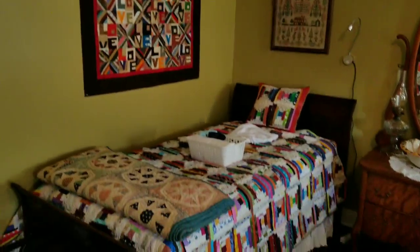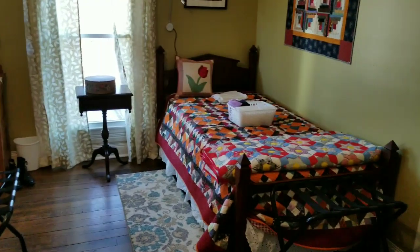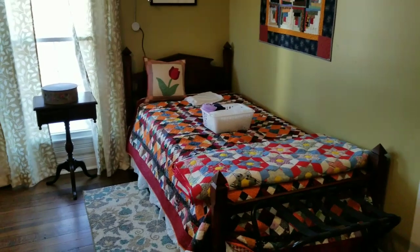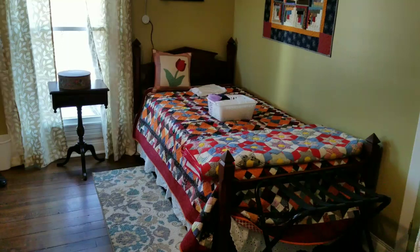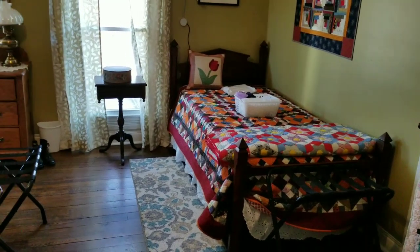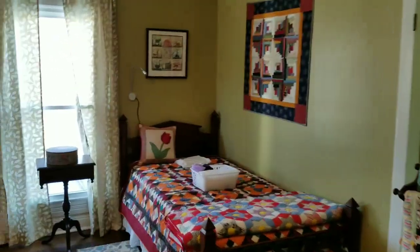And then there is a vintage quilt at the end of each bed, should the quilter decide that they need another quilt to sleep under. On the beds, the mattresses are protected from dust mites and bed bugs by a mattress protector. Then there's a mattress pad on top of that, then clean sheets, then a woven cotton blanket, then my quilt, and then they can pull another quilt on top if they feel like they're just too cold and they need one.